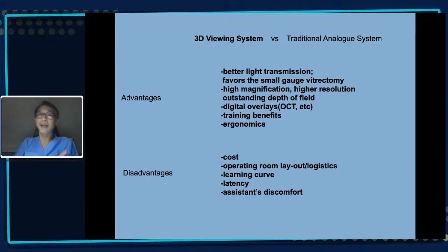You have to change the entire setup of your operating room, especially when you're doing your phaco, where you sometimes would have to go on either side, so you have to move your monitor. So in the end, you might have to dedicate one room for this, so you don't have to move around everything in the operating room. Latency, I think the manufacturers can still do some improvement, and there is the assistant's discomfort in terms of the positioning of the monitor.